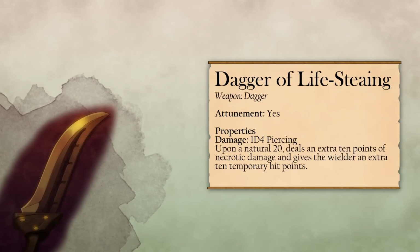This dagger right here looks similar to the artwork on the Critical Role Wiki known as Dagger of Life-Stealing. This blade's ability is that on a natural 20, it deals extra 10 points of necrotic damage and gives the wielder an extra 10 temporary hit points.